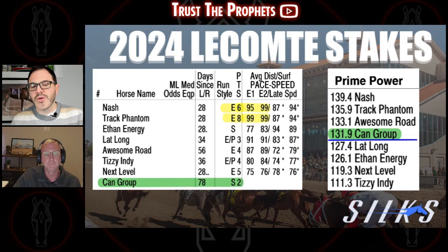From a Brisnet Prime Power number, I always like to use that spread of 10. So you've got Nash at 139. You've got four there on the top: Track Phantom, Awesome Road, who may not be in this race, right? And then you've got Can Group, and I've got them highlighted in green there on both left and right side, because this horse actually had some success over the turf, including a run in the Breeders' Cup Juvenile Turf, finishing 4th. What do you think about Can Group coming back to the dirt here?